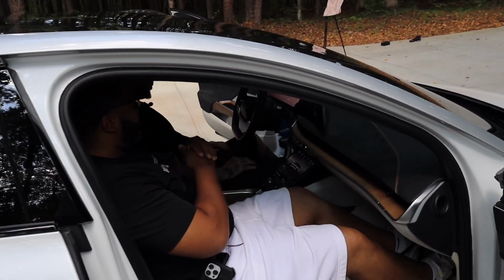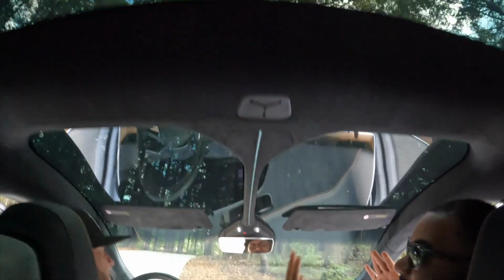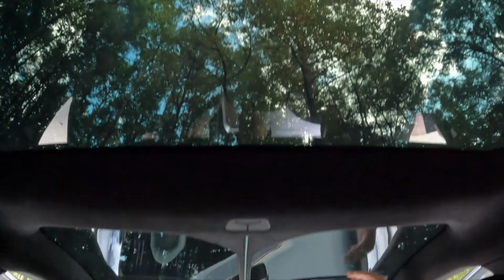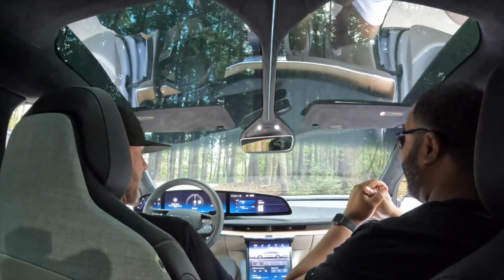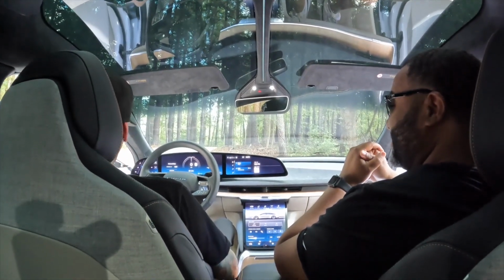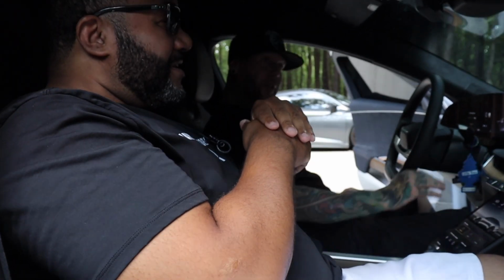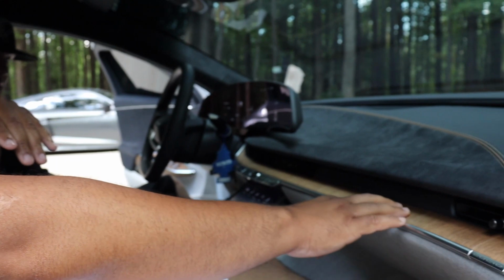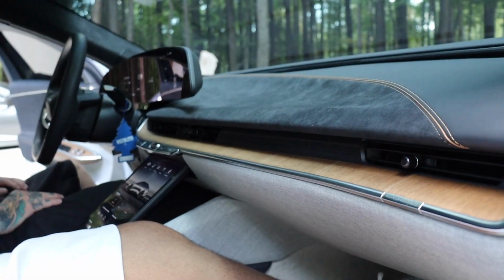All right, folks, we're in this very luxurious interior. Man, this is just amazing. This whole one-piece glass here looks like you have T-tops, but man, this is dope. LUCID did a really good job on their interior. With the suede, I love the leather and the stitching. And this feels like real wood. Yeah, that's nice.